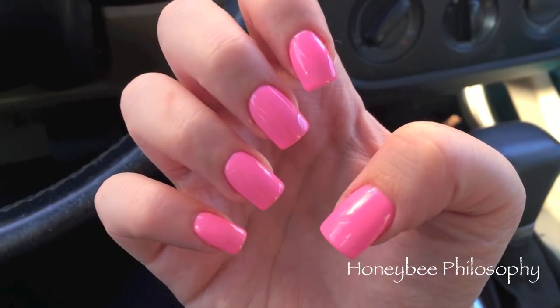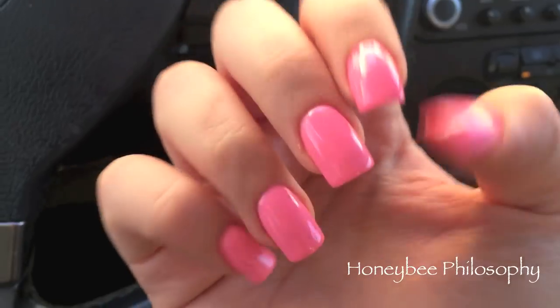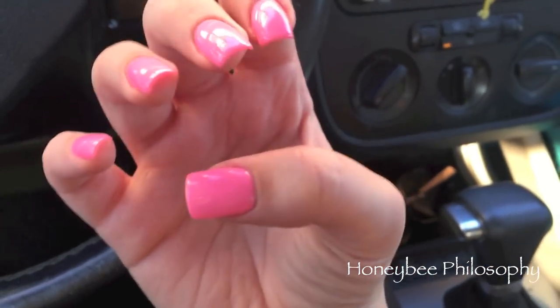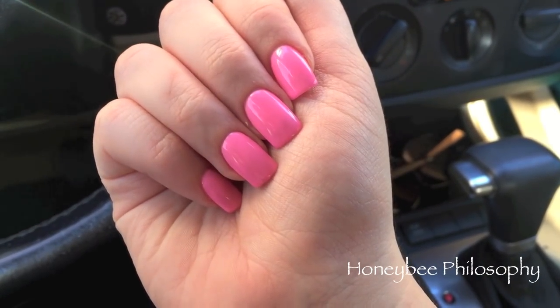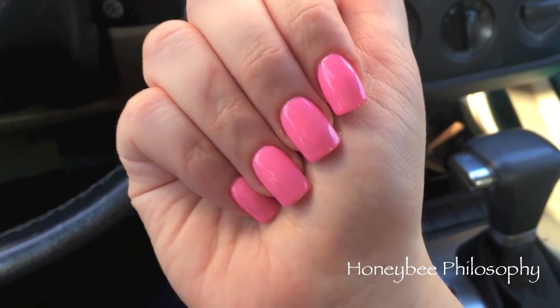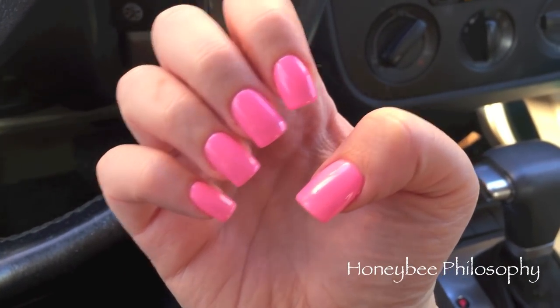I just went and got my nails done. They were in dire need. And I was inspired by HRH Collection because she had some really awesome pink nails on the other day. So I got this polish and I really love it. It's called Pink Hill NC, which I think is a place in North Carolina, I believe. But it's the DND polish. And it's so pretty. I love it.